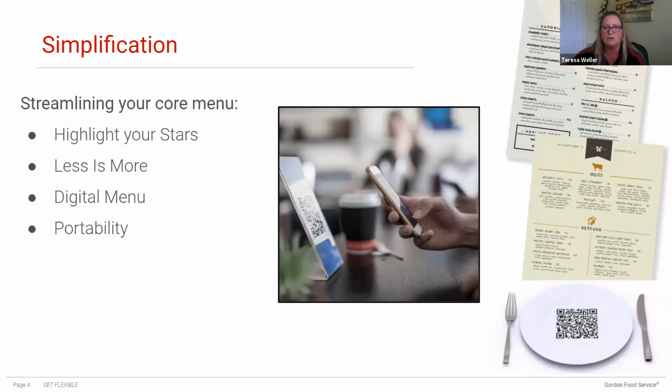So make sure that the menu that you have posted on your website is easily searchable and easy to read from a phone, because this is how customers that may be coming into your patio or deciding whether or not they're going to place an order, this is how they're going to access that valuable information about you.